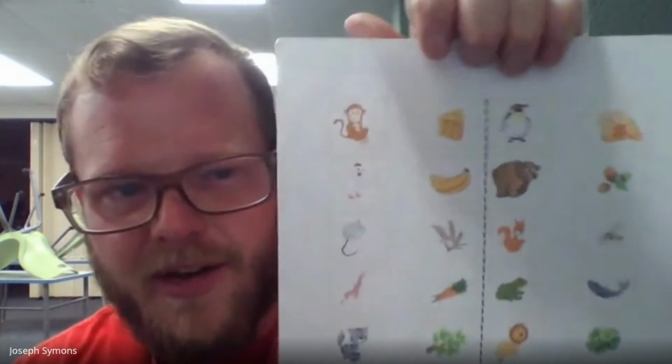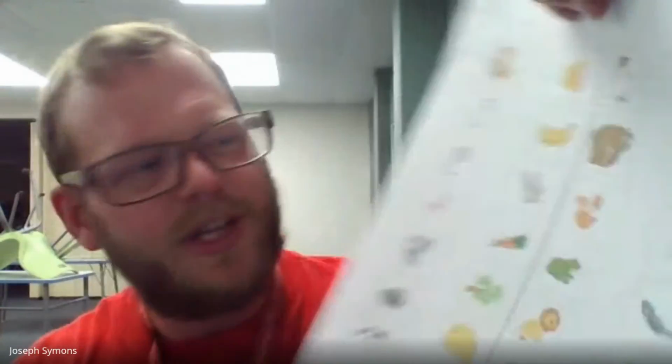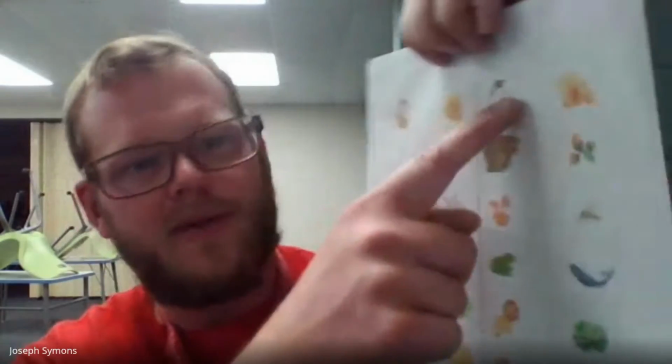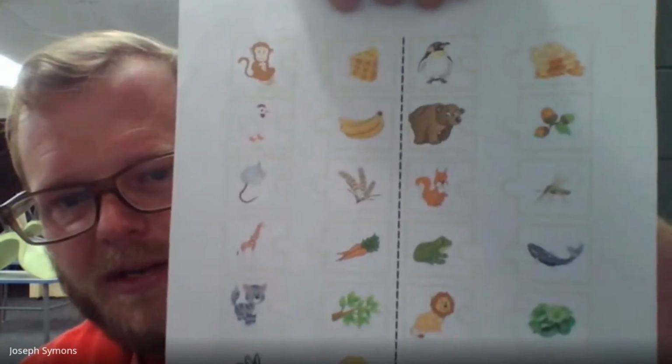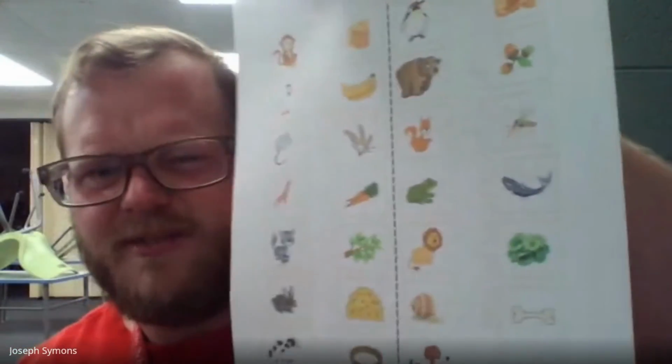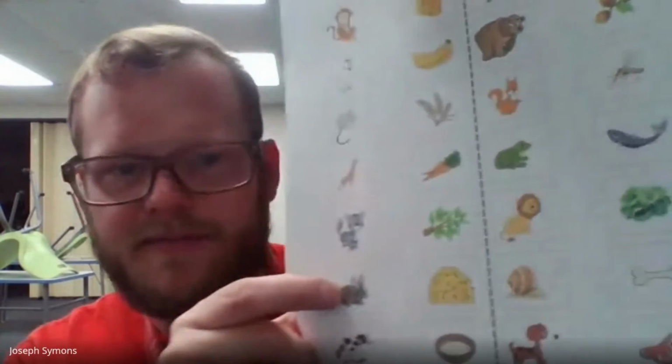Once you finish that one, this is a little more complicated, but you can do it. This one you're actually going to cut out. It's like a puzzle. So you'll cut these pieces out, and then you'll match the food to the animal. So I see a penguin here. What might a penguin eat? Well, let's look way down here. There's some fish. Penguins love fish. Here's a little rabbit. What might a rabbit eat? I find rabbits in my garden, so I'm going to look up here at the carrot. Cut these out, try and match the food to the animal, and have fun.